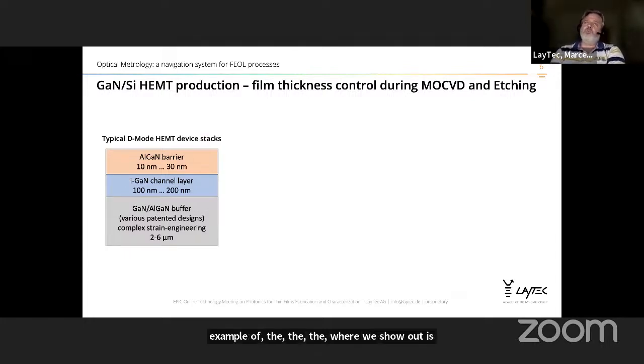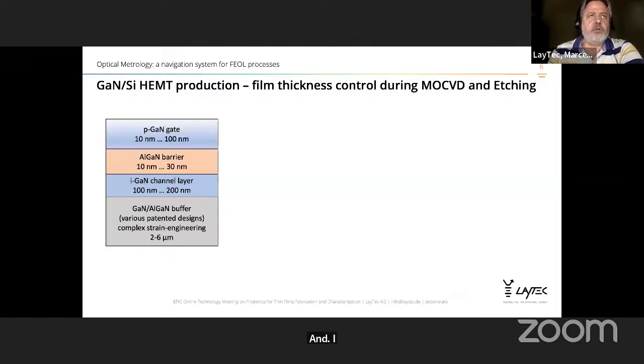Let me discuss this in particular with an example of GaN-on-Si production, where we show how it is possible to control film thickness to very high accuracy during MOCVD and etching. Basically, there are two main types of devices. One is the D-mode HEMT, which is the one that I show here, where you start with a GaN buffer to do strain engineering, grown directly onto the silicon. Then you grow an intrinsic GaN channel layer, and then an AlGaN barrier. And this would be the D-mode HEMT, high electron mobility transistor. If you add another step on top of it with the p-GaN gate, then you get an E-mode HEMT device.